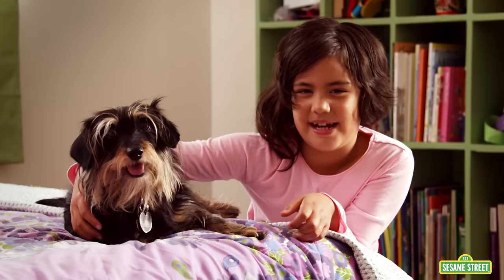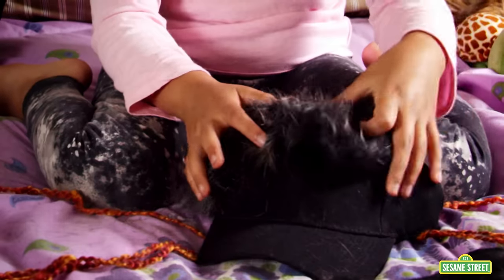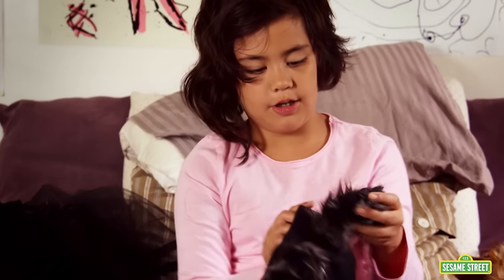I'm gonna dress up like my dog, Scuffy. I think I should put these on the back and turn the hat around. It looks like it's dry. I still have to glue it a little.